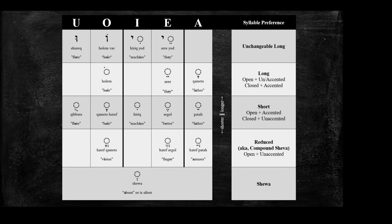So let's go with qamets, the A-class vowel. There's no unchangeable long form of the qamets A-class vowel. That's intentionally blank. But the long box there, qamets, you say father, ah, qamets, ah, father. Patach, ah, father. So qamets, ah, patach, ah. It's a subtle difference, and it's pronounced the same functionally. But in theory, there was a difference in length. There's probably a difference in timbre as well. But for us, for learners, we'll simplify it and just refer to this as a length chart.